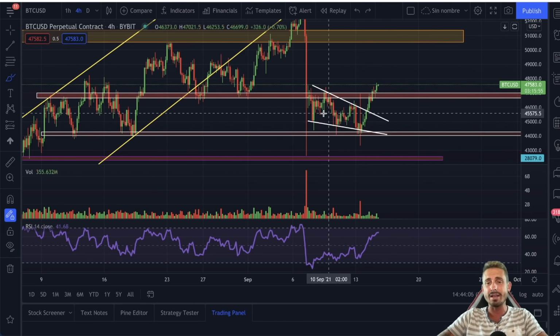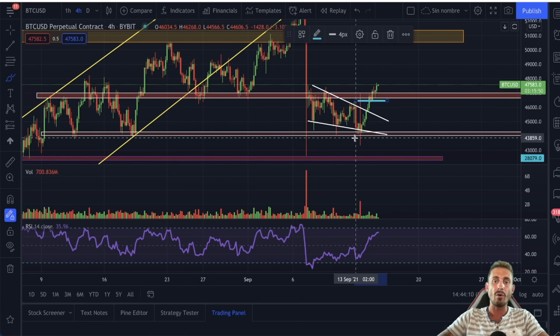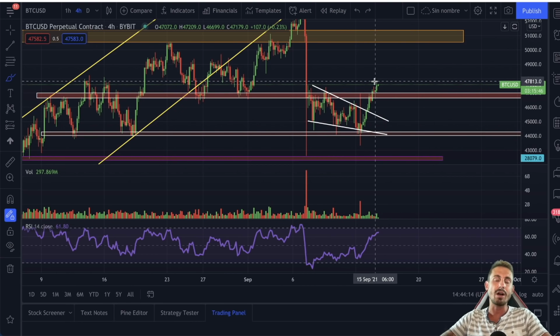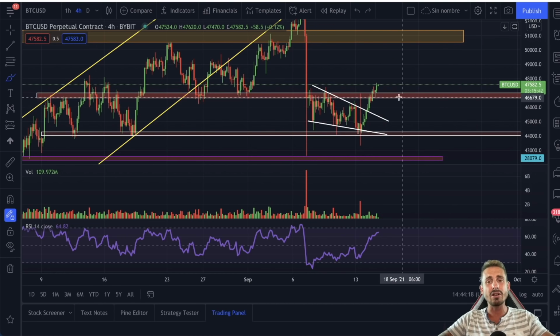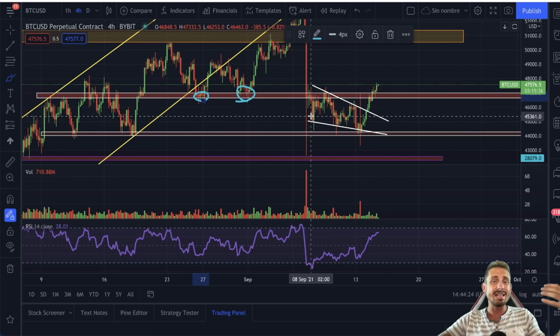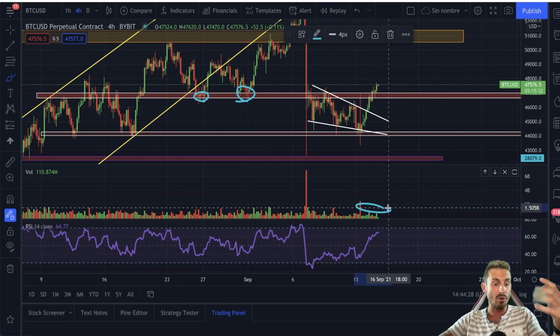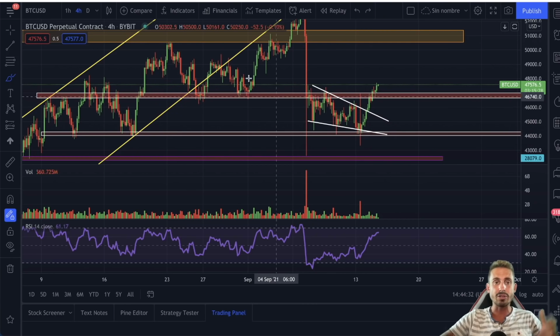Remember, we did talk about this potential descending wedge. We needed to close a 4-hourly candle above or below to reach the target. We're almost reaching the target here, which is around about the $48,000 here for BTC. We're going to take a look at the scenarios because we are breaking a major resistance zone, which is the $47,000. Now, is this breakout legit? Well, no, because we hardly have any volume at all. So I'm going to tell you the potential scenarios that could happen here in the next coming hours or days.